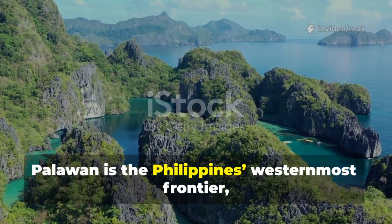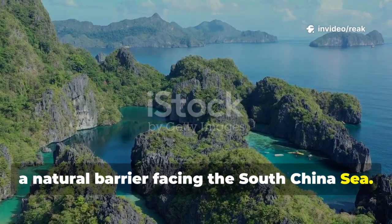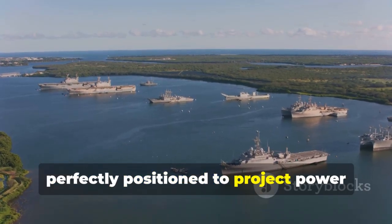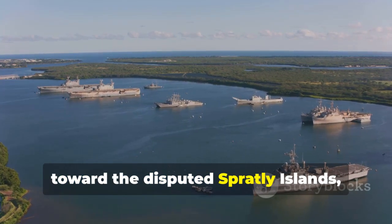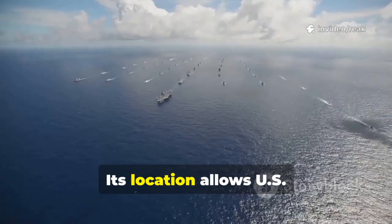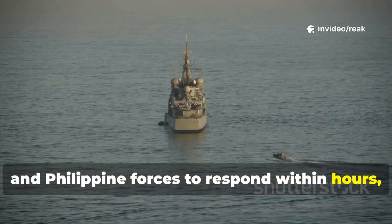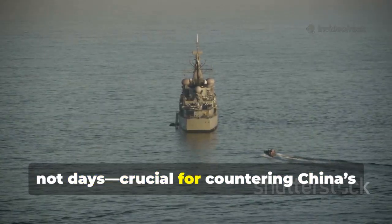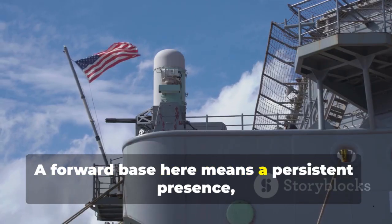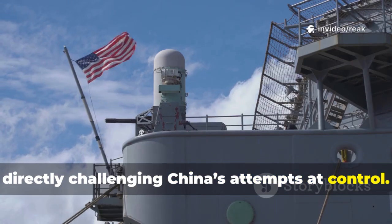Palawan is the Philippines' westernmost frontier, a natural barrier facing the South China Sea. Oyster Bay's deepwater harbor is perfectly positioned to project power toward the disputed Spratly Islands, where China has built militarized outposts. Its location allows U.S. and Philippine forces to respond within hours, not days, crucial for countering China's swarming tactics. A forward base here means a persistent presence, directly challenging China's attempts at control.